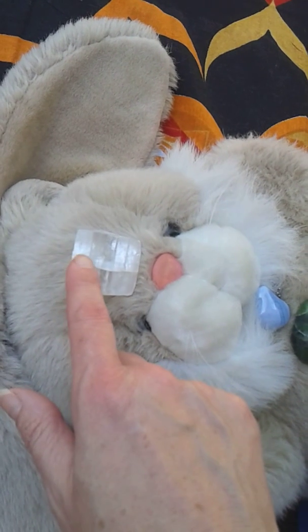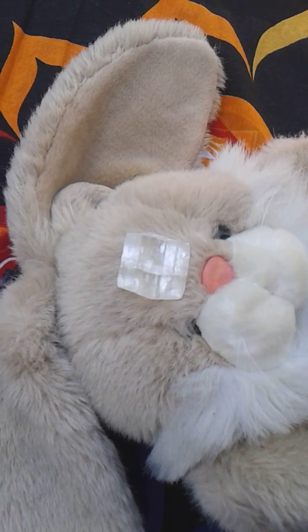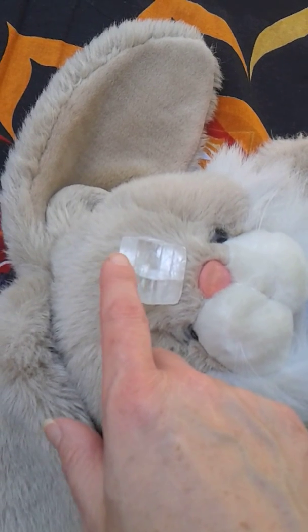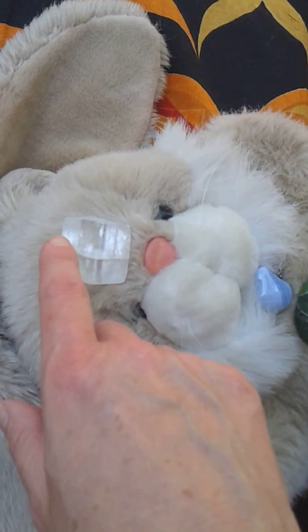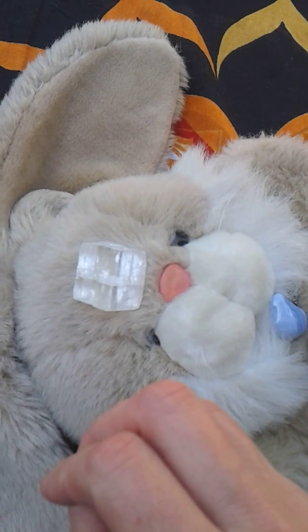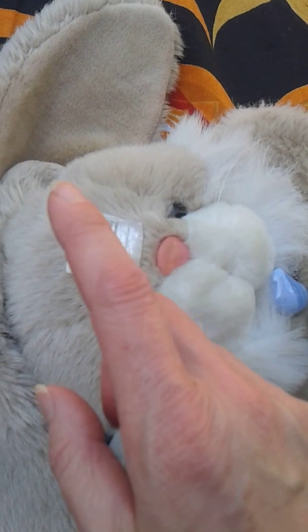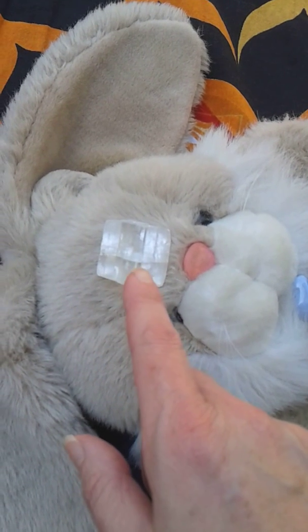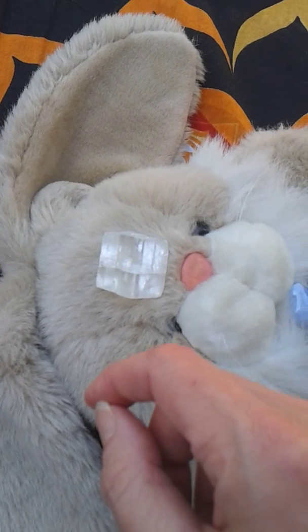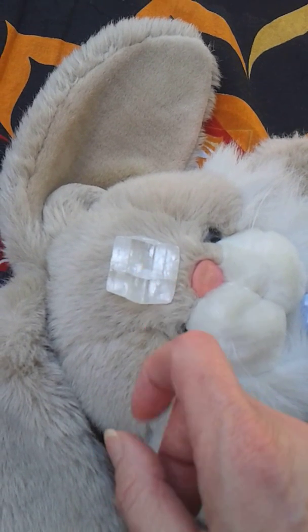Now, one of the things that I chose to use, which probably is not everybody's first stone to turn to, is optical calcite. And this particular one is full of rainbows, and I pulled it off, except it is gingerly balancing on Ross Bunny. And I just absolutely adore this. I worked with this in a crystal challenge a couple of years ago, and I really found that it connected with the third eye.